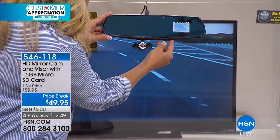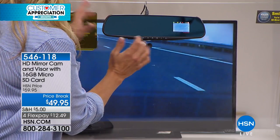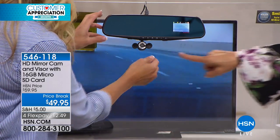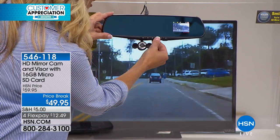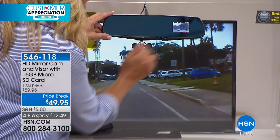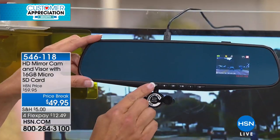Now, what's really cool is that if you needed to grab a photograph of a license plate or something that just happened. Oh, that's right. I just grabbed that. Look at that. There's a nice little icon that looks like a camera. Yep. And bam, we just grabbed a picture of that car. Excellent.